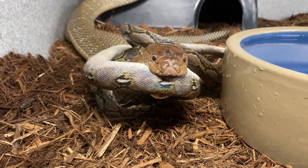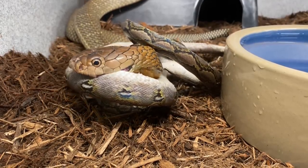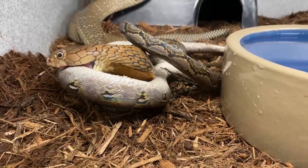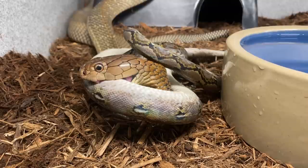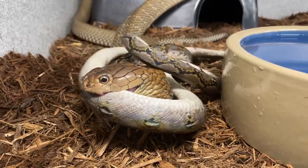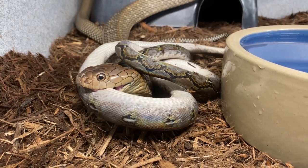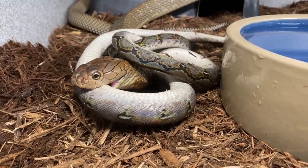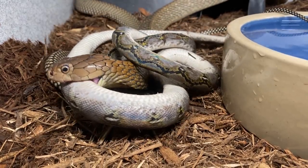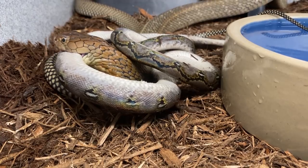So I actually just recently covered up the other side of his cage a little bit more too, because he has been smashing his face more now than he was in the beginning. So I wanted to make sure he doesn't do that. So right now I think he's working his way down the wrong end. Is he going the right way? Oh yeah, he's going the right way. Okay. So walking his fangs down the body of this snake.